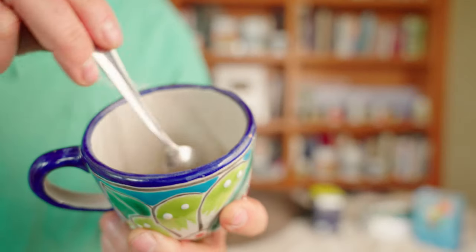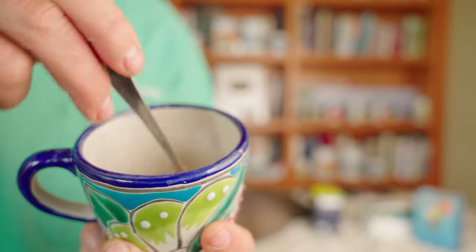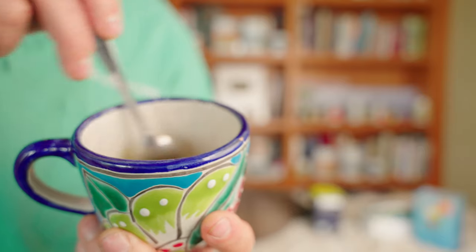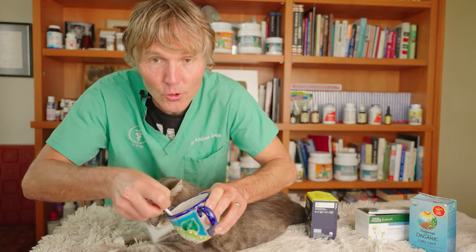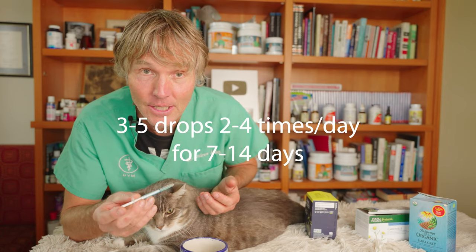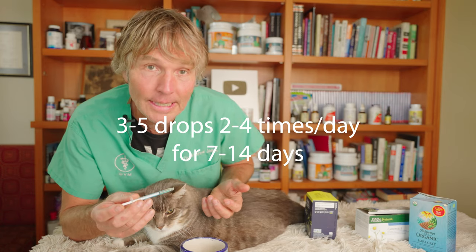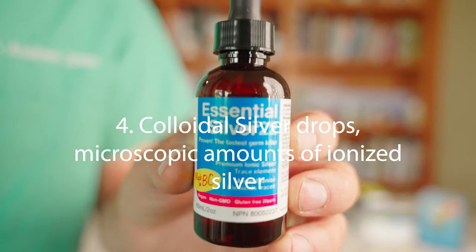Here's our honey green tea concoction. You can see the honey's fully dissolved, so we just have sweetened green tea. With the honey green tea concoction, you'd once again draw about half a cc in the syringe and put 3 to 5 drops in your cat's affected eye, 2 to 4 times a day for 7 to 14 days. Next remedy, colloidal silver.